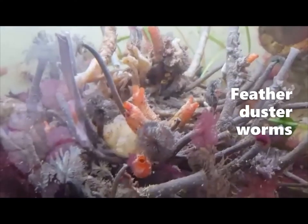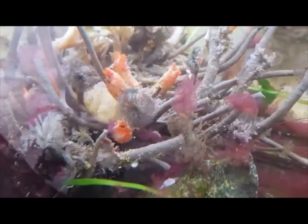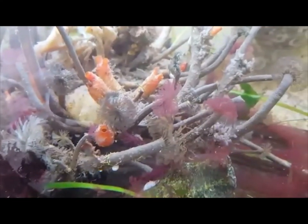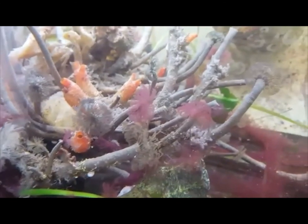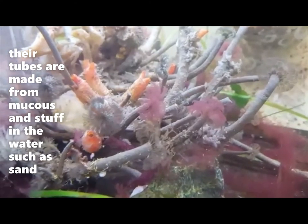We also learned about feather duster worms today. Feather duster worms live in these aggregated clumps, and they protect their bodies by forming a tube around their body.